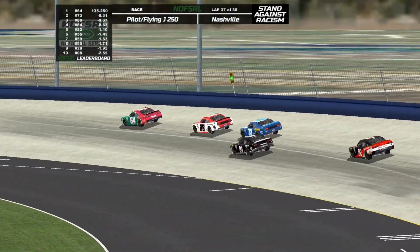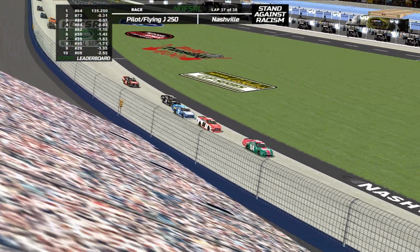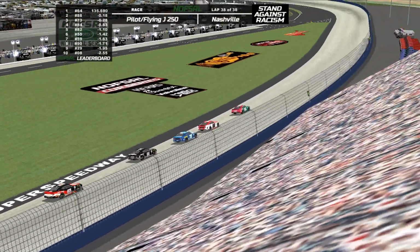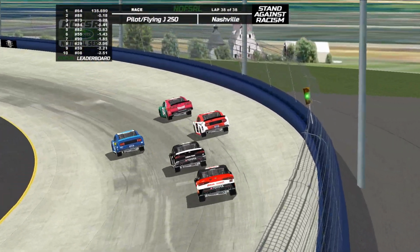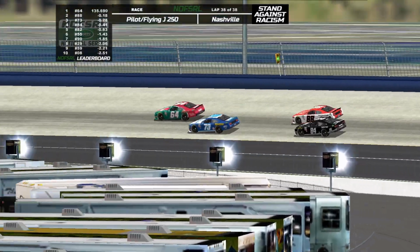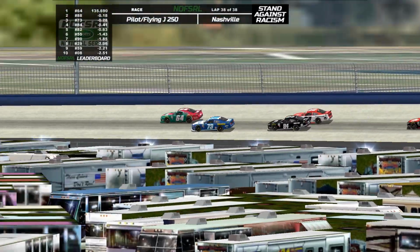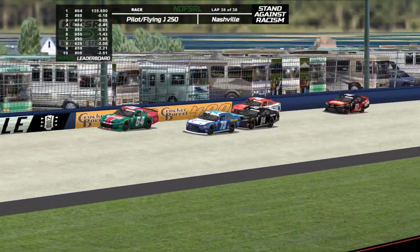Coming around for the white flag this time. 1.3 miles are all that's left in the Pilot Flying J250. Last lap is underway at Nashville Superspeedway. Rodriguez going to take the low line, headed off into 1, going for the lead on O'Neill. They're going to be side by side coming out of turn number 2, down the back straightaway. Rodriguez is there on the inside. Could he steal this one away?